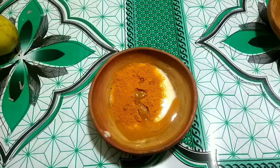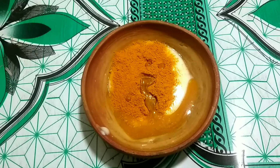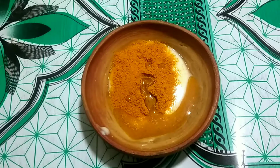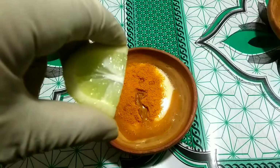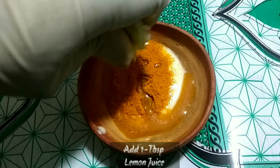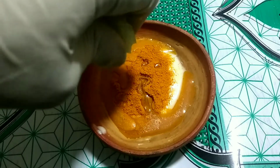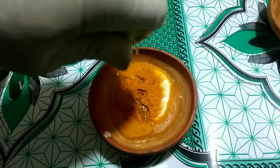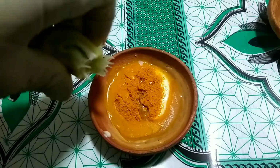Coconut oil helps bolster your skin's protective barrier layer, trapping moisture inside and keeping skin supple and hydrated. Reduces inflammation: coconut oil has anti-inflammatory properties, making it beneficial for irritated, chafed skin. Increases collagen production. Add 1 tablespoon lemon juice. Lemons are rich in vitamin C and citric acid, so they can help brighten and lighten your skin when used over time.